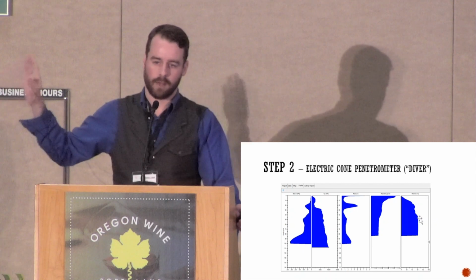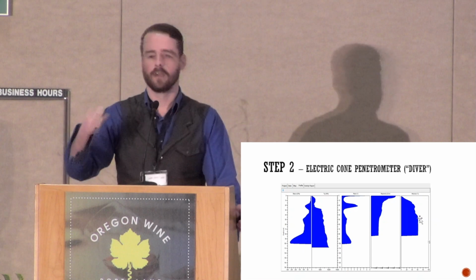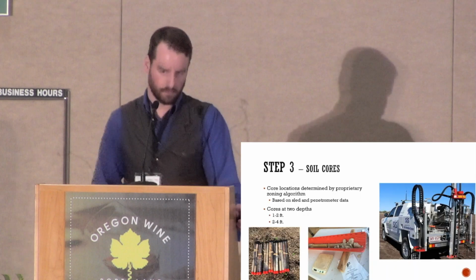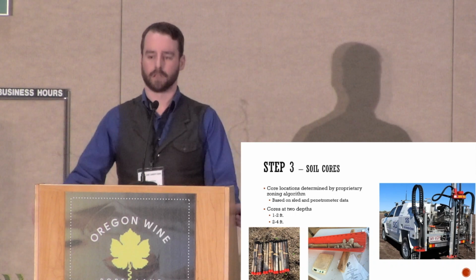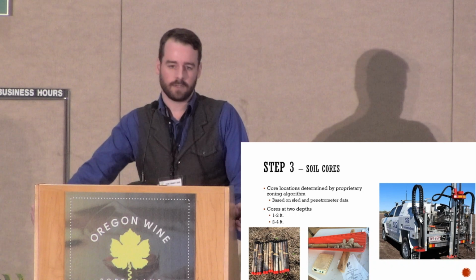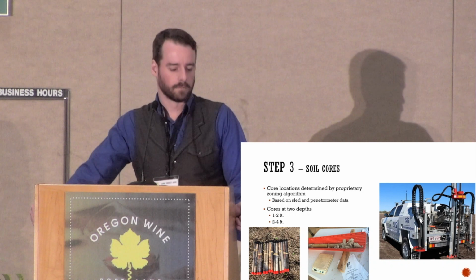It's again just a relative measurement that is useless in and of itself, but the Trimble algorithm will then take this and the EC data to tell you where to go take soil cores. So you go out and take the soil cores based on the sled data and the penetrometer data, because that is now telling you where there are zones of similarity on your farm. And then you take it at depths of 1 to 2 feet and then 2 to 4 feet, so you can get topsoil and subsoil measurements.